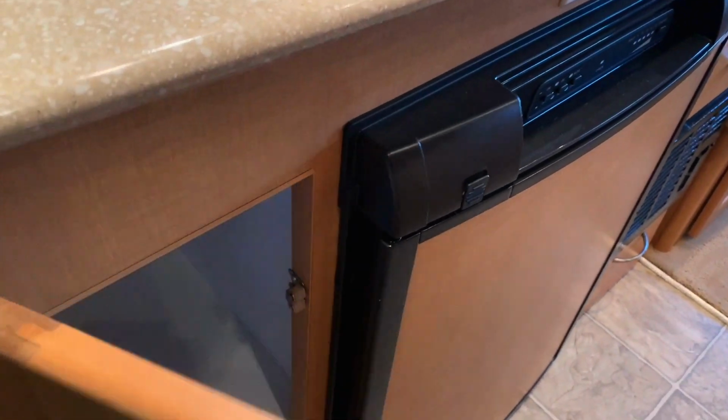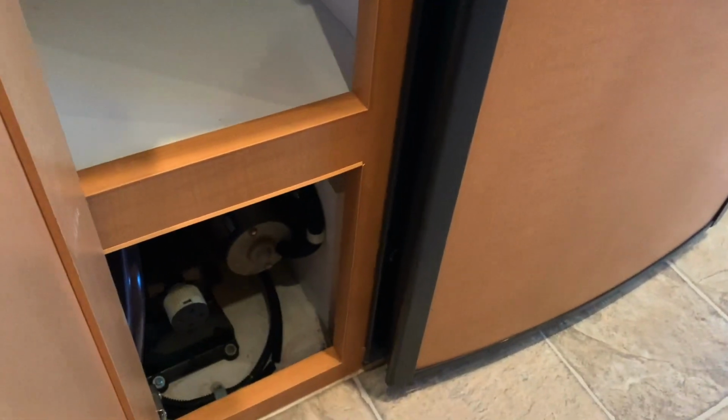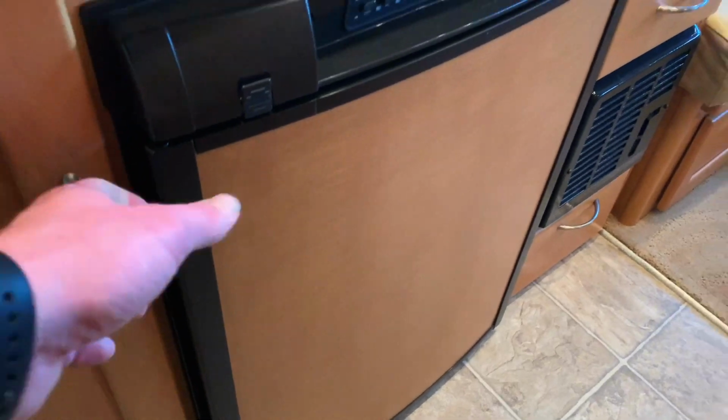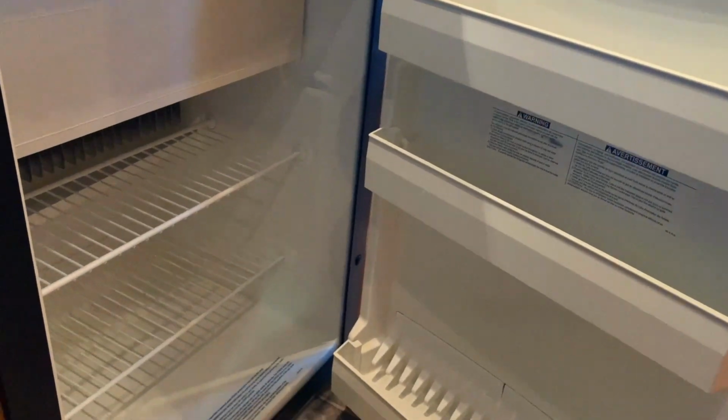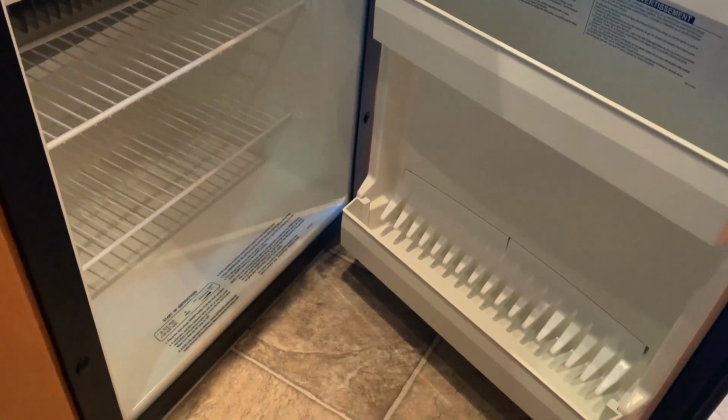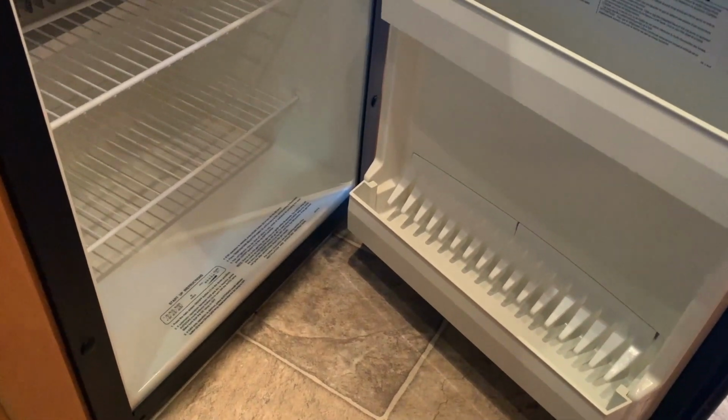We've got some storage beneath the sink as well as the water pump down below. The fridge is a 3-way Dometic. 3-way meaning it runs on AC, so your shore power plug-in or your generator, DC meaning your coach battery.